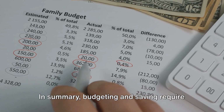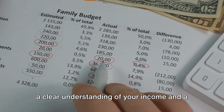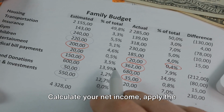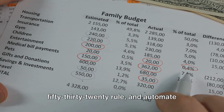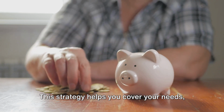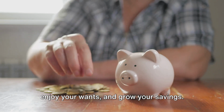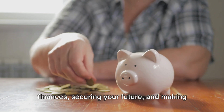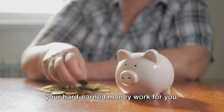In summary, budgeting and saving require a clear understanding of your income and a disciplined approach to spending. Calculate your net income, apply the 50-30-20 rule, and automate your savings. This strategy helps you cover your needs, enjoy your wants, and grow your savings. It's all about taking control of your finances, securing your future, and making your hard-earned money work for you.